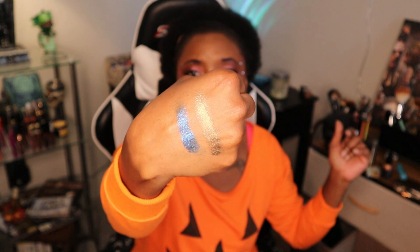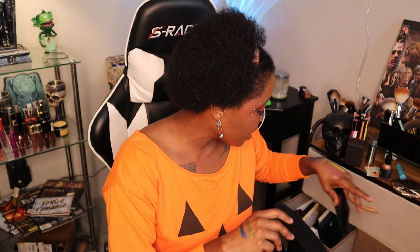The way that these show up, because they're like cream to powder shadows, I never thought I would like them, but here's two of the shades, yo. Don't even play with me like that. Do you see what I'm saying? Come on. I got a grungy green and a royal purple leaning blue. Don't even talk to me right now. You're gonna piss me off. Anyways, this was worth every penny I spent on it, and I love it.